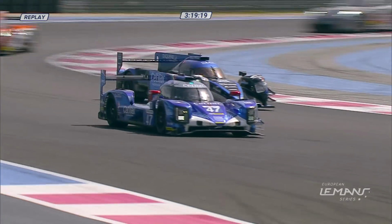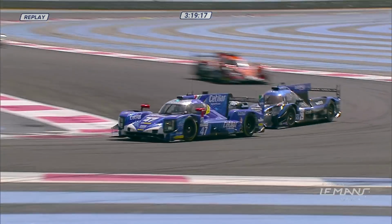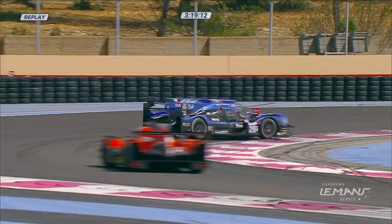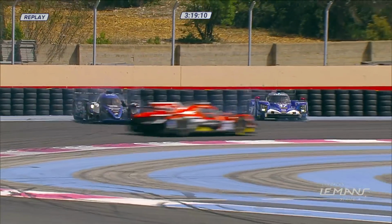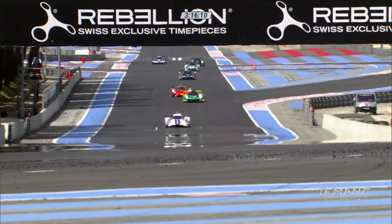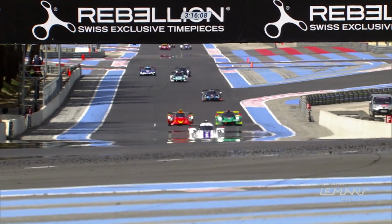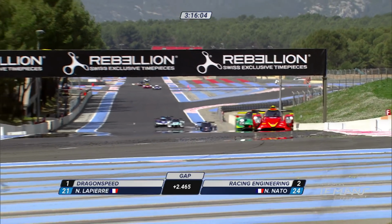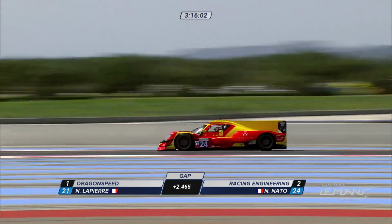With the first pit stops underway, Roberto Lacorte led for Cetilar Villorba Corsa until a rash lunge from Pierre Ragues in the Duqueine car saw them both lose valuable time. The first round of stops down, Nico Lapierre restored the status quo, the 21 Dragon Speed car leading by 2 seconds from Norman Nato in the Racing Engineering machine.